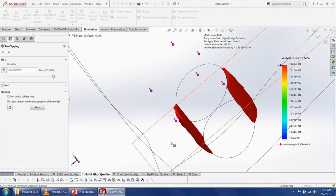Question? Are you applying a force in one direction to the entire cylindrical face of the hole? Yes, we are applying a force to the face of the hole, just like a bearing force that the bolts would apply. Are you saying both front and back? The entire circumference. No, it's only the front face, as if it was a bolt pulling on it. Yeah. I couldn't tell from the visualization. Yeah.